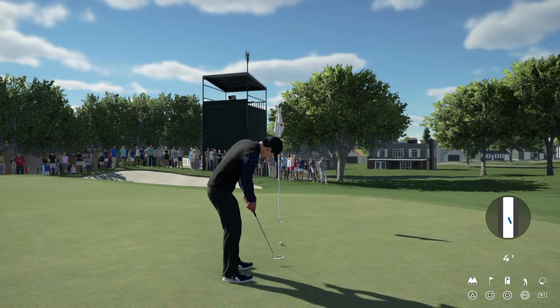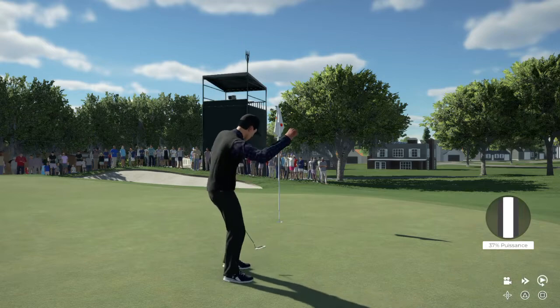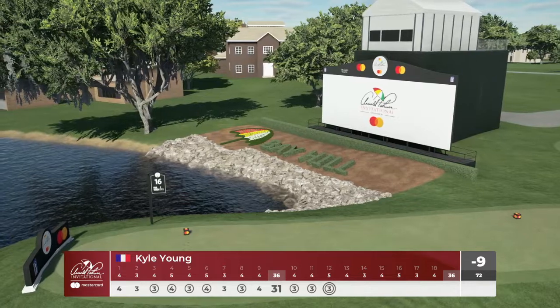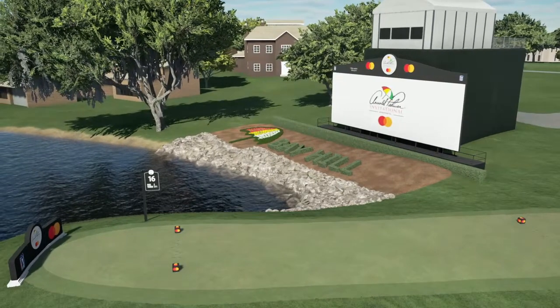Would it be nice to make this putt? This is for eagle. And another one goes. And with it, an increase of his lead. Currently 9 under for the round.